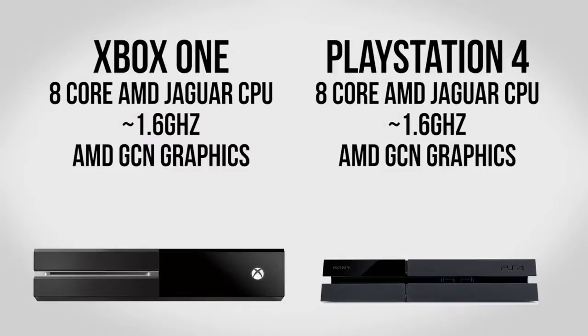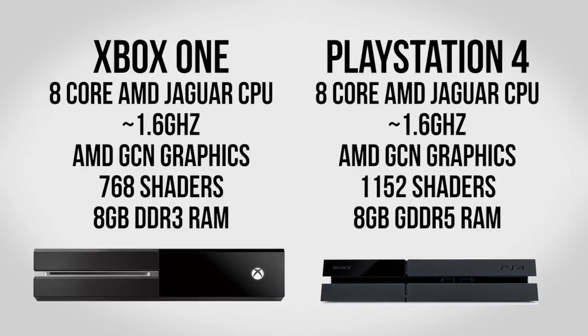As far as specs go, they're very similar, as both the Xbox One and PS4 have 8-core AMD Jaguar CPUs clocked around 1.6 GHz, as well as integrated AMD graphics. The PS4 does have the graphics advantage, with both a 50% larger GPU, as well as 8 gigs of faster GDDR5 memory as opposed to DDR3 in the Xbox One.